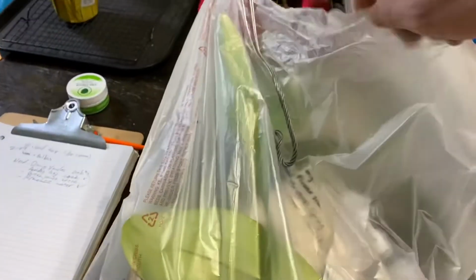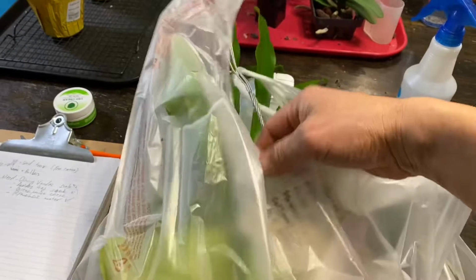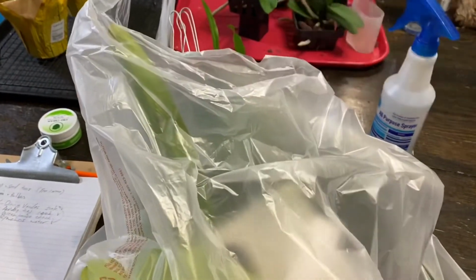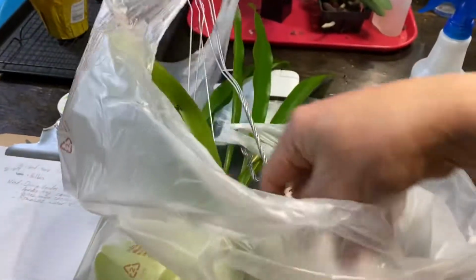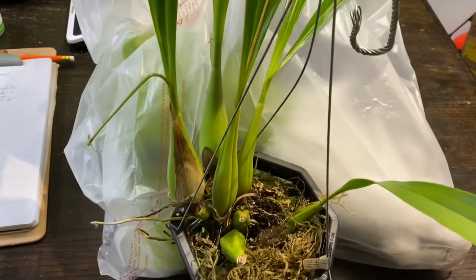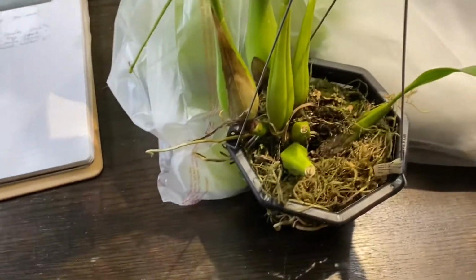All right, so we came home from the Northwest Garden Show and I bought two orchids from Andy's Orchids. So let's see what it is. Now this is my wife's request. She saw this at the show and Andy was selling it, so we bought it.